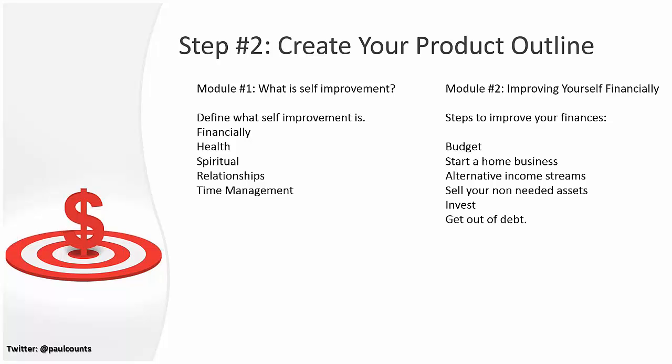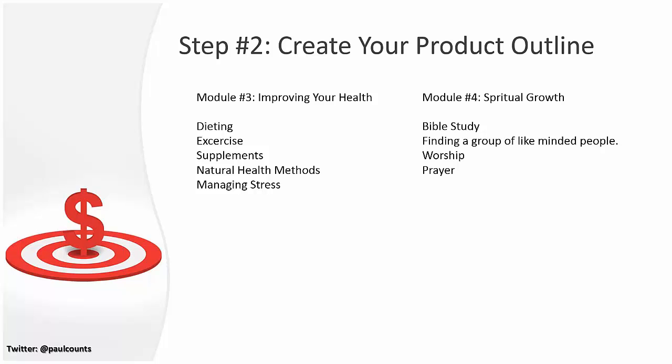Well, that becomes module 2. So then I sit down and I brainstorm, okay, what 4 or 5 things can people do to enhance their finances? And so I list down those things as well. Module number 3 would be improving your health. So what 5 things can people do to improve their health? Can they do dieting? Can they do exercise? Can they do supplements? Natural health methods? Can they manage their stress doing certain things?